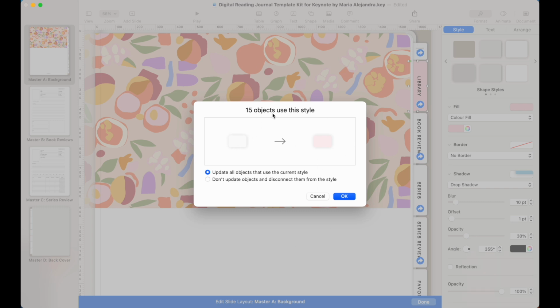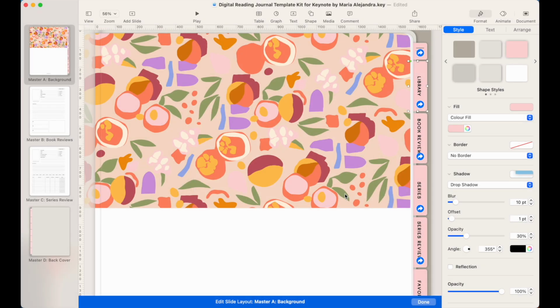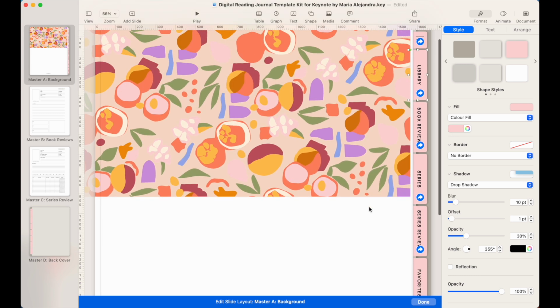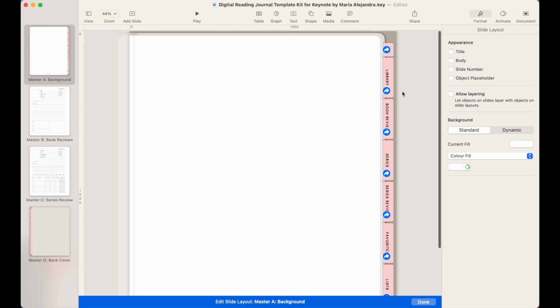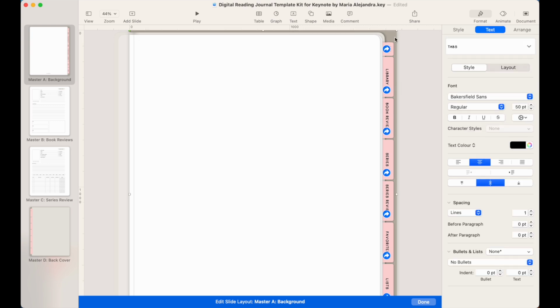So 15 objects use this style. Do you want to update all the objects that use this current style? Yes, and we want to go okay. And now all of the tabs have been updated. Let's delete this element. Okay, very good. Now let's change the background image.